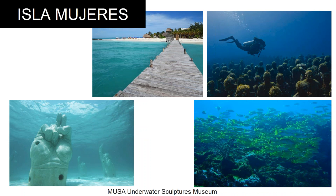Also nearby and located, connected by ferry from Cancun, is Isla Mujeres, or Women's Island, a beautiful relaxed little island, mostly people getting around on golf carts, scooters, so you're not having to worry about the traffic. Very popular with divers and snorkelers, and one of the main features is the underwater museum with a series of sculptures that have all been sunk that people can either dive around, snorkel around, or visit by glass-bottomed boat.